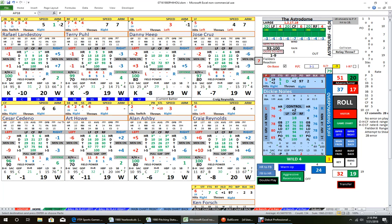So Ken Forsch is the first one to go up against Dickie Knowles. Gives him a little bit of a chance. He has inherited runners on first and third, and he could really use a strikeout here. Knowles is a plus nine, so there's always a chance. Nope, no strikeout, but it is probably an out. Barely over his strikeout range, so we got an out 5-3.